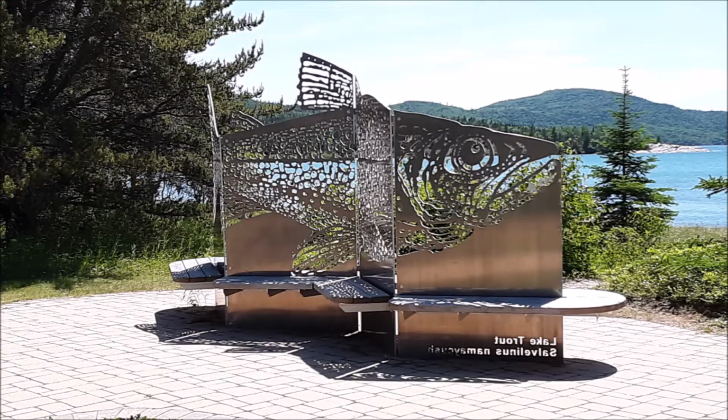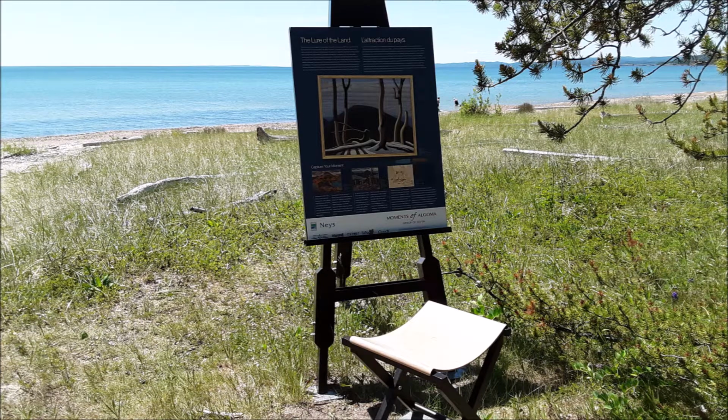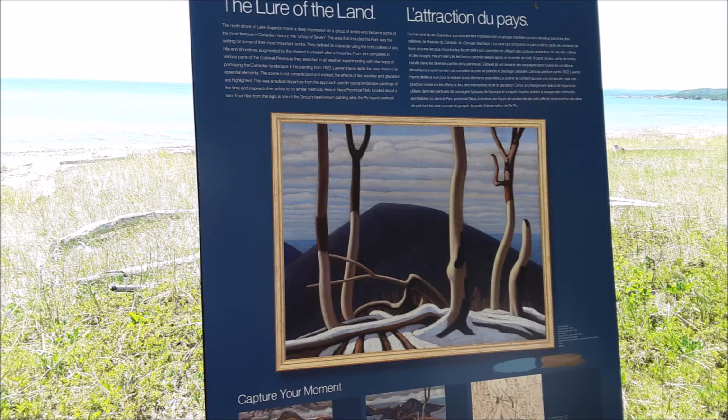This is a neat sculpture, and I'll show you a lot of the inside. The slides are going to be 2 seconds long, so if you want to read stuff, you'll have to hit pause.